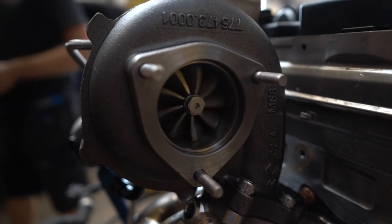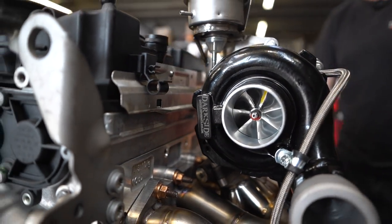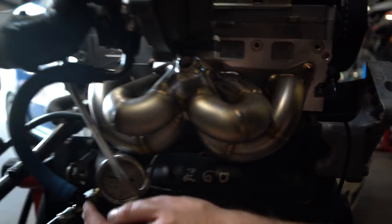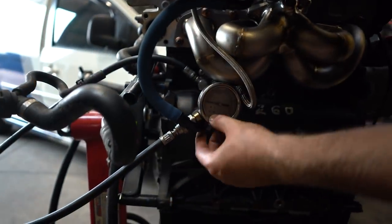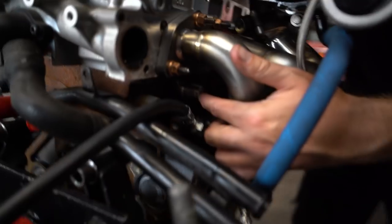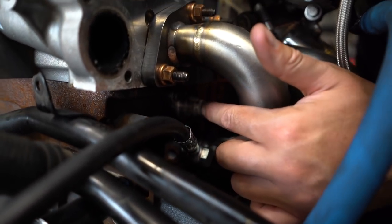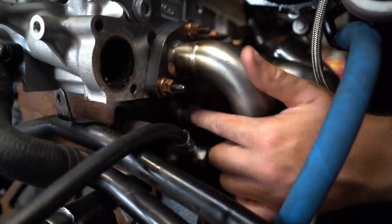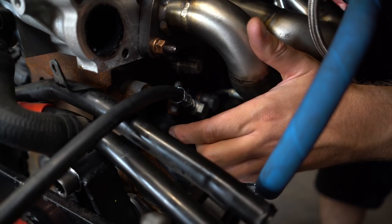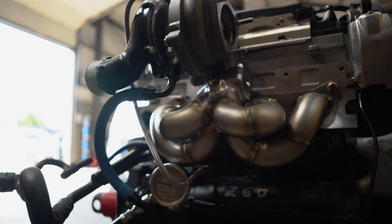GTD 28 turbos on there. We need to make up a blank for this water hose here, because we're not going to have anything coming out of there. And then if you see here, we've welded up the original, so that's like where the Mark 7 oil return goes. We've welded that up, made a fitting so that that's blanked off. We need to find another blank for this oil feed, but at the minute we've got a gauge on it anyway because we want to see what the oil pressure's doing.